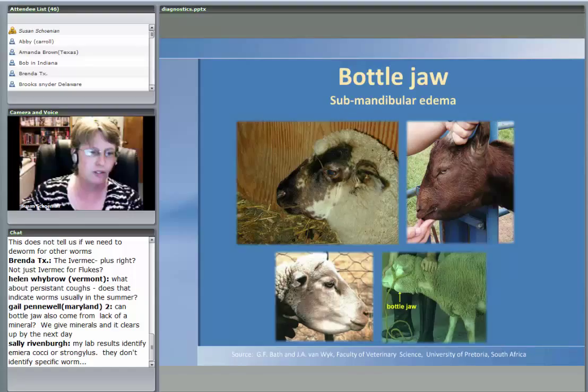Can bottle jaw also come from lack of mineral? There can be other causes of anemia, and obviously it can be an iron thing. I don't know that it's from lack of mineral, but I can't say for certain that some sort of mineral deficiency couldn't factor into that.